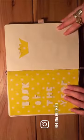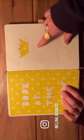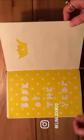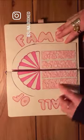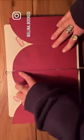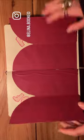This is a book of the year, where I'll put my favorite book cover right here. It's just my favorite book, and it deserves its own page. Sorry, there was some dirt there. And then I love this. Sorry, ignore the wrinkle that happened because I closed the book, but whatever.